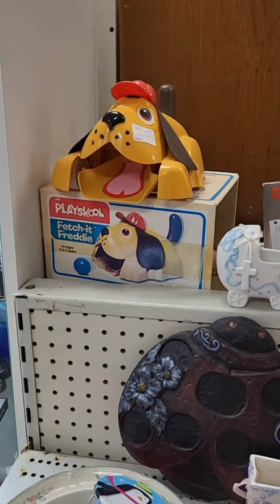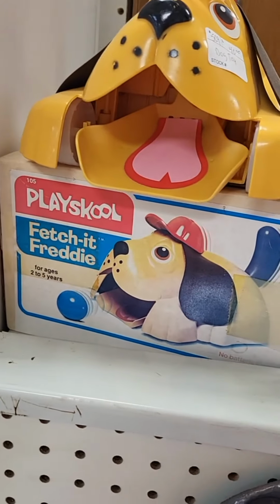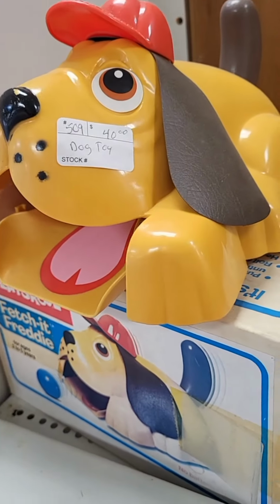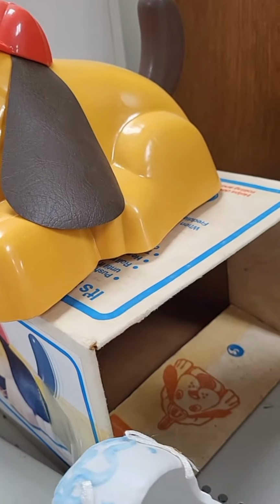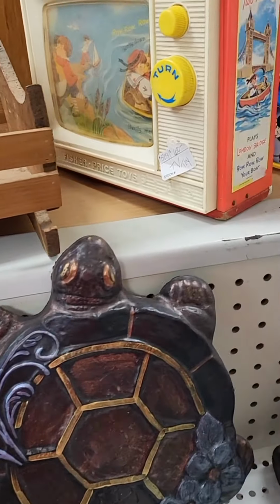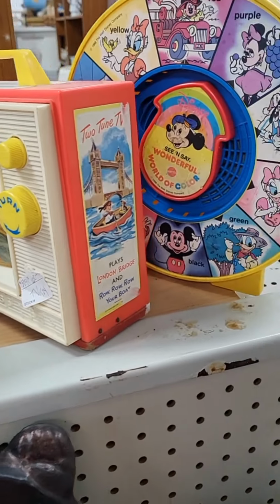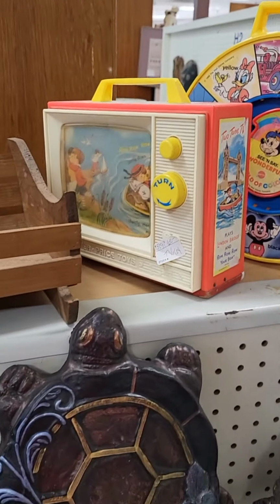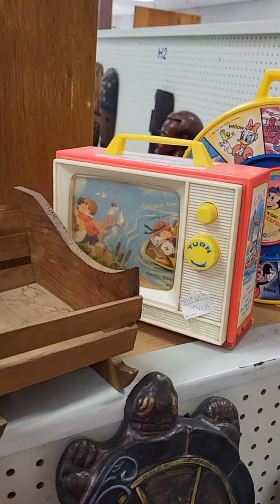Well, here's something you don't see every day either. Look at this. It's a Play School Fetch It Freddy doggy toy. Look at this. That's so cool. Then here's a little turn knob TV display thing. Look at this. Talk about old school. Yeah, a little bit before my time too, but still very impressive.